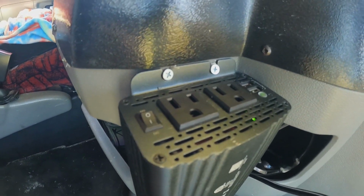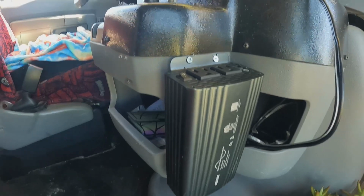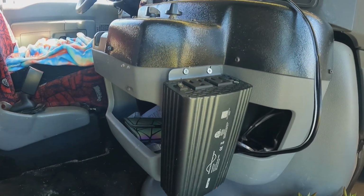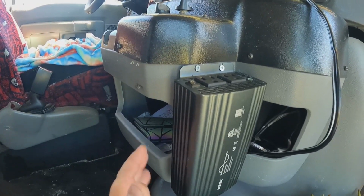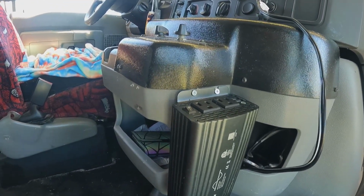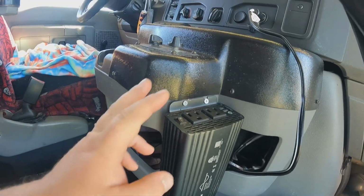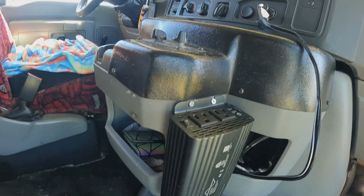The fan is pretty quiet, you don't really hear much of it. This is a pure sine wave inverter, so you can plug in any of your electronics, TVs, laptops, stuff like that, and they'll be completely safe. So yeah, that was a simple install, super easy to get done, and now we have power right at the front if we ever need it.